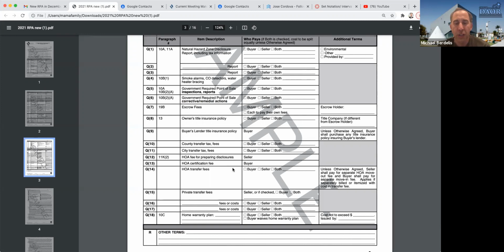I know we wouldn't use this form if it was commercial, and probably wouldn't do a Phase 1 report or anything like that, but whatever. Smoke alarms, carbon monoxide detectors, water heater bracing to be paid for and performed by buyer or seller or both. Government required point of sale inspections and reports, AKA pre-sale inspections, to be paid for by buyer, seller, or both. I was going to say I'm confused by the both, but I get it. It's supposed to be split.